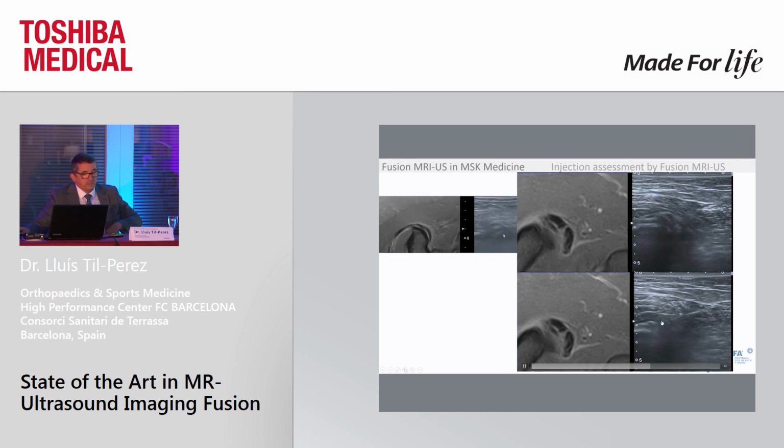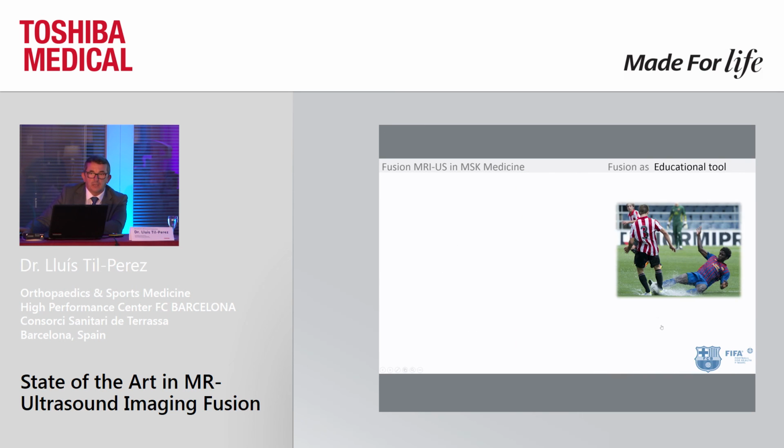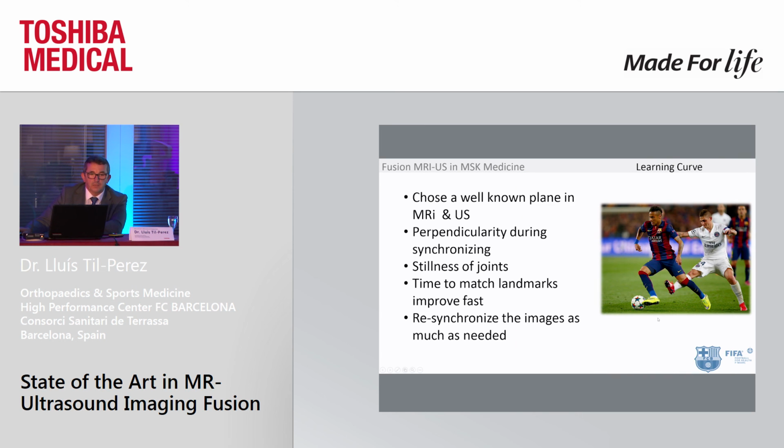Finally, you must know that it has a hard learning curve. You must respect the perpendicularity during the synchronizing. The patient must be totally still to avoid errors. Time to match landmarks improves fast. When you start with this technique, it takes more than 5 minutes, but after 2-3 sessions, in 1-2 minutes you have done the landmarks, and you can synchronize the image as much as you need.